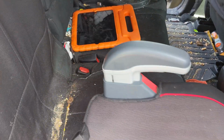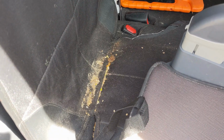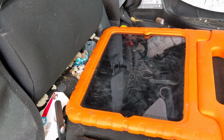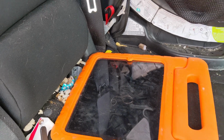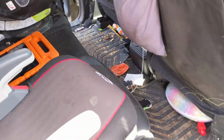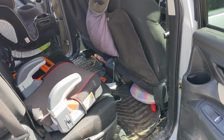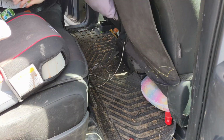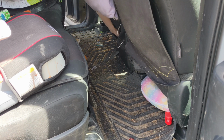I think this took about 4 to 5 hours to fully clean the inside, and that was even with a little bit of help from Andrew. And my back was so dead by the time I finished this, but I was so happy to have it done. And I even said to Andrew at one point, I don't even want to drive this or get in this car now because it's so clean and I never want to do this again.